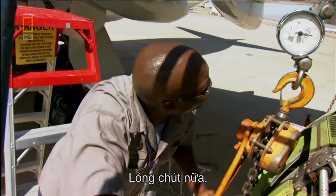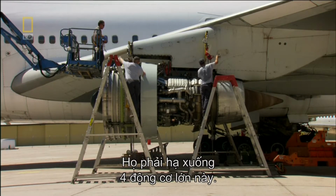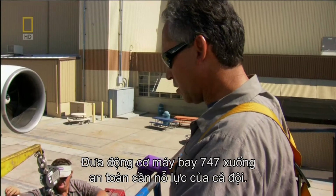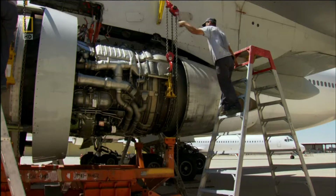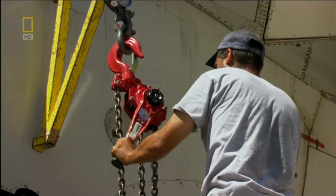Loosen up a little bit. Down. The front. Yeah. And they have 4 of these giants to get down. So we can come up even. Getting a 747's engine safely to the ground requires a team effort. Howard, I'm gonna pull down a little bit, all right? All right, Howard. That'll work. Right, now hold up. That's about good. Come down a little bit.